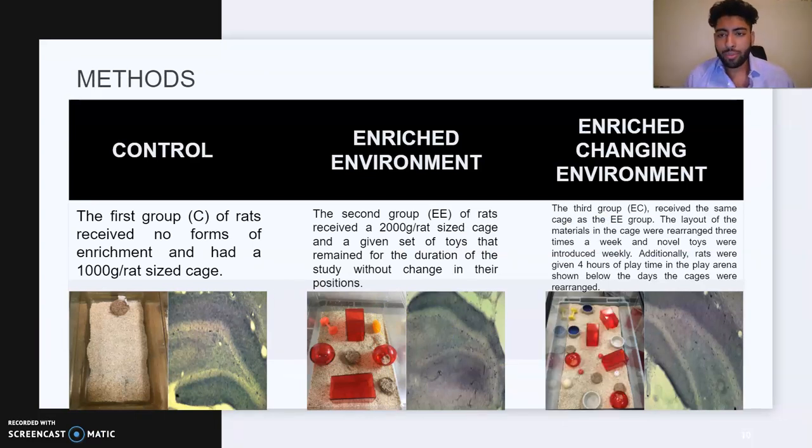We had three separate groups. The first group is the control group, and this group of rats received no forms of enrichment. The second group is the enriched environment group, and this group had a cage that was double the size, and they also received toys to play with, and these toys stayed in the same positions and stayed stagnant for the entirety of the research duration.